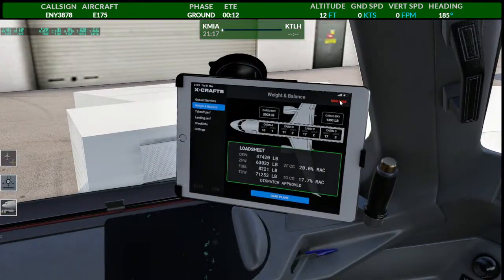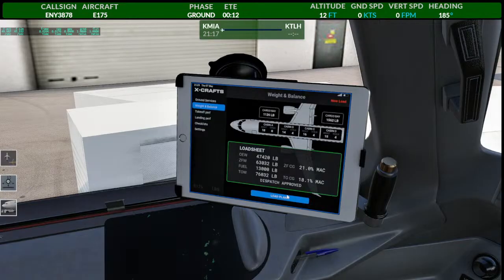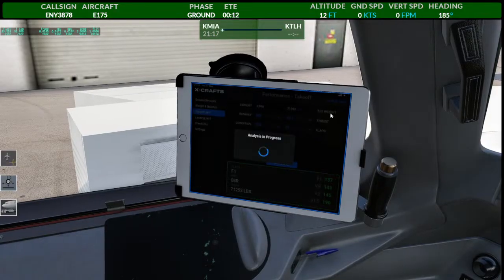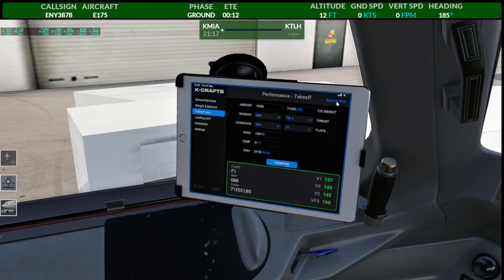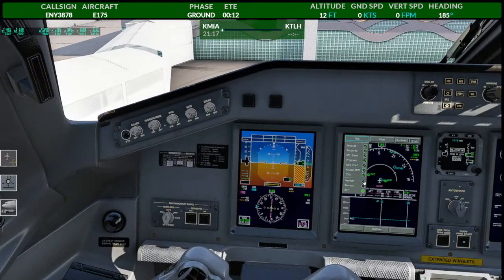We have enough fuel, I believe, for that. I think we should pack a little more fuel. How much fuel we're taking? 8,000. Let me go payload. 5612. And we're gonna take probably roughly 13,000 pounds of fuel. Let's make a load sheet. And now we're gonna load the plane, which should throw off the weights here. Now we're gonna send it to the FMS again. Turn off these warnings.